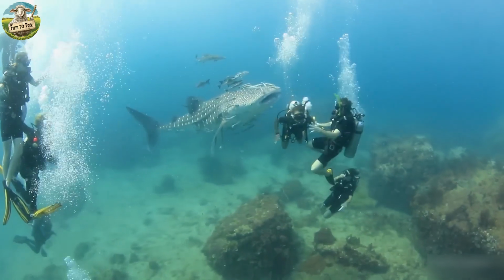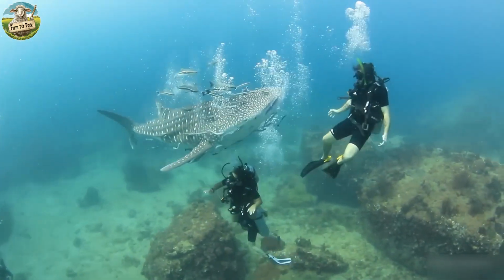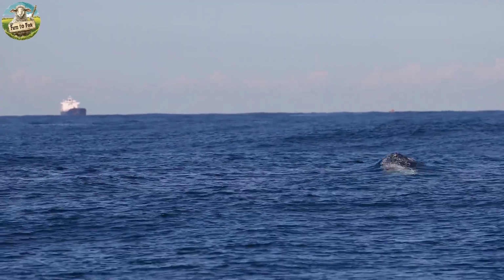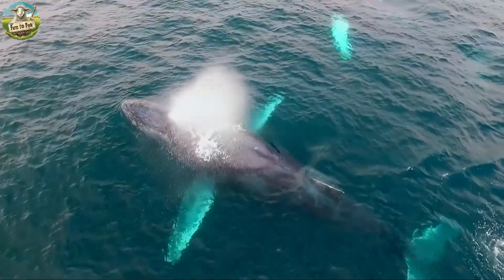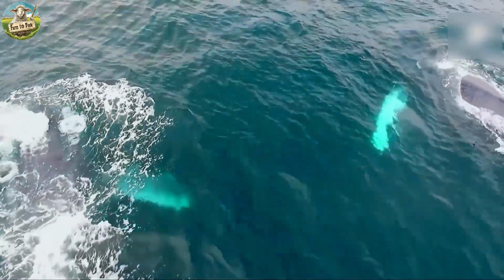Whales are also known for their incredible vocalizations. Humpback whales sing complex songs that can travel for miles underwater, while toothed whales use echolocation to navigate and hunt in the dark ocean depths. These sounds are not just communication, but also a way to bond and coordinate within their pods.